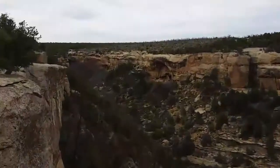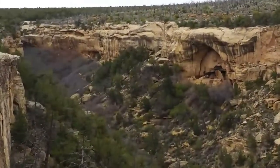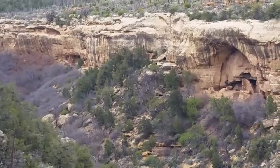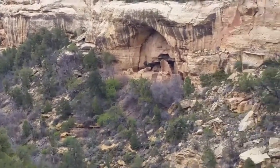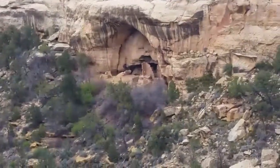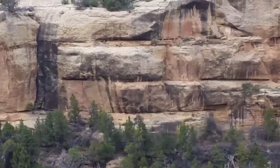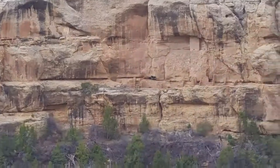The Sun Point view is one of the best vantage points for viewing the cliff dwellings in the park. From this particular area, you can see a dozen different cliff dwellings.